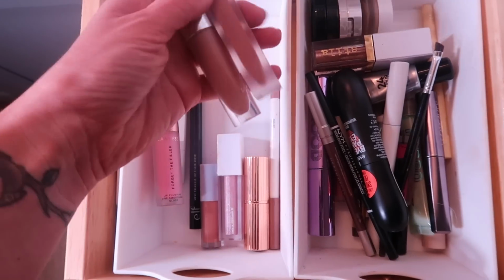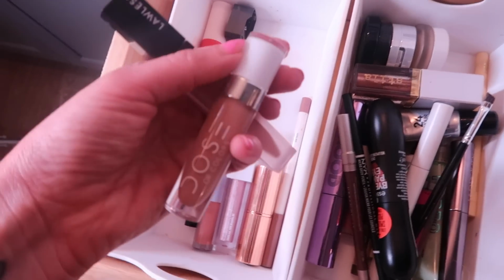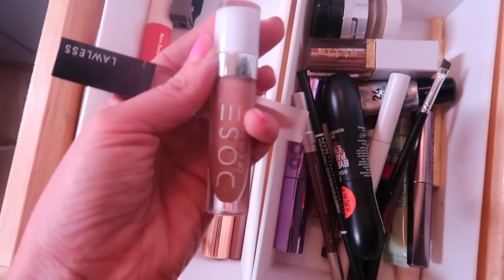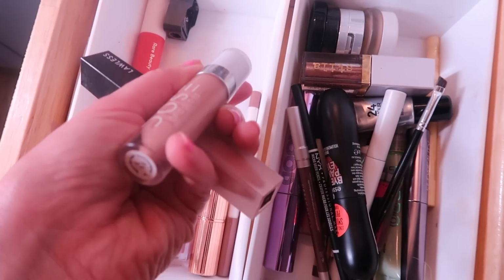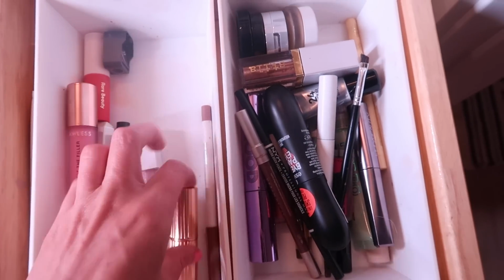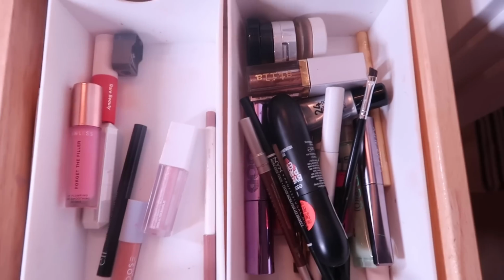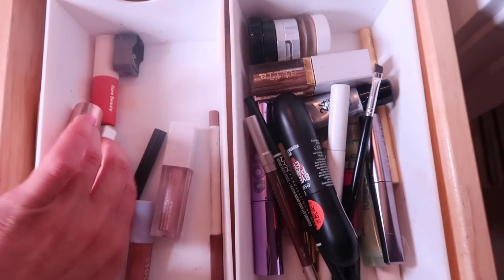I'll put away this Lawless liquid lipstick in the shade Leo. I'll put away my Dose of Colors. I'll put away Dose of Colors, Can You Not? What else do we have? I have my Charlotte Tilbury Very Victoria. I have reached for this quite a bit, so I should put this back and grab a different lipstick.